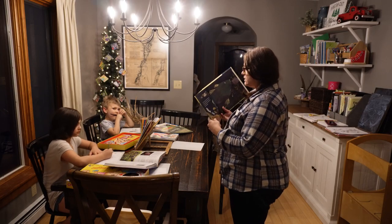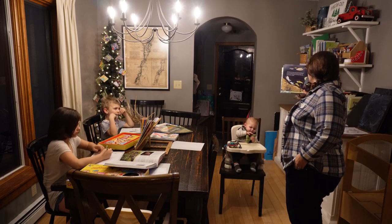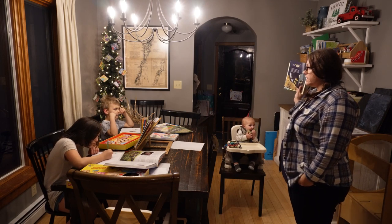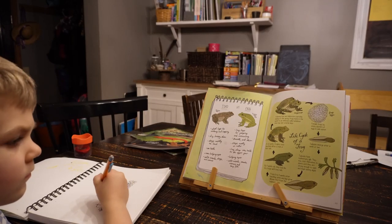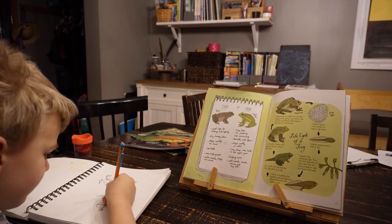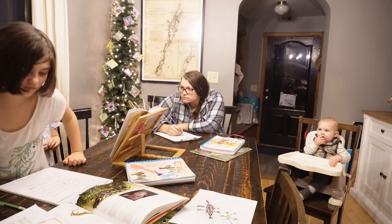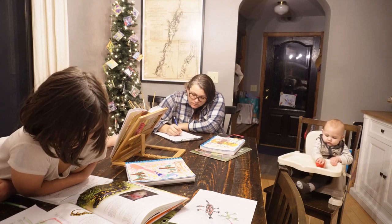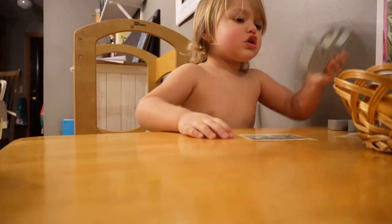After another break to nurse the baby, we are back at the kitchen table, finishing up learning about amphibians. I have more picture books to read. I have them draw a life cycle of a frog, and then I also ask them each to narrate. So my son tells me his narration, I write it down for him, and my daughter will write her own narration, and I have them each draw a picture of one or more amphibians to go with their narrations.